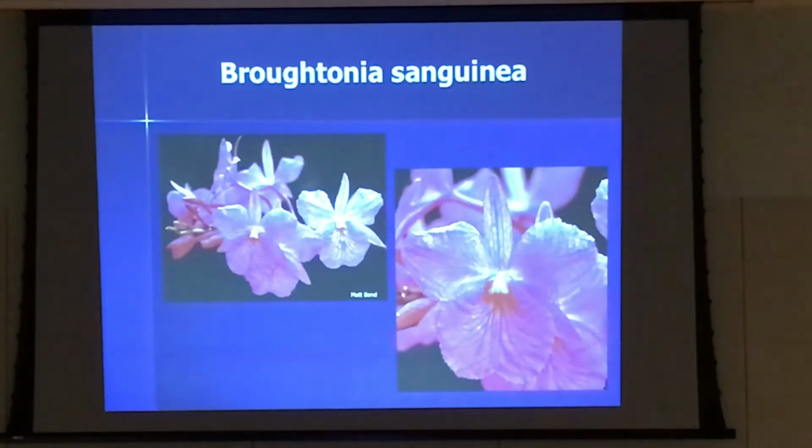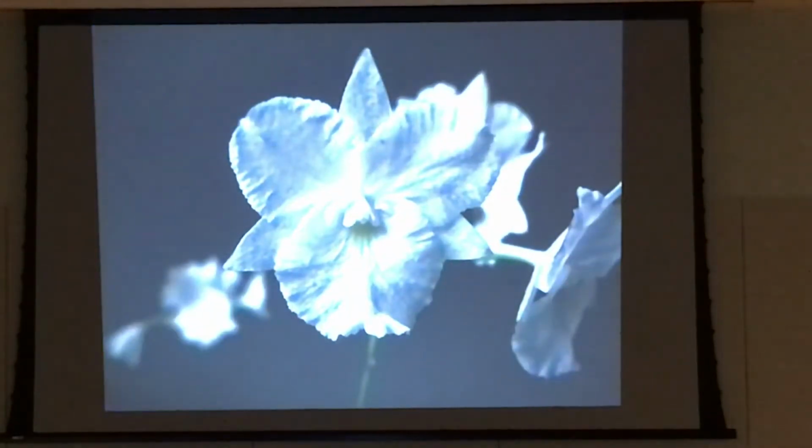media. Isn't that a weed on the orange trees down there? It might be, yeah, I don't know.